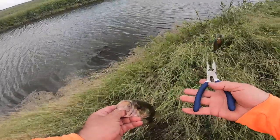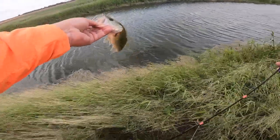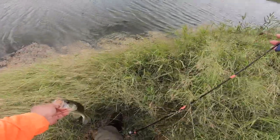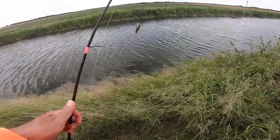There we go. Get that out of the way. Little baby bass. Good job, buddy. Little jumper. There you go. Finally got one. There we go. Good job. There we go. Finally broke the ice with this baby.